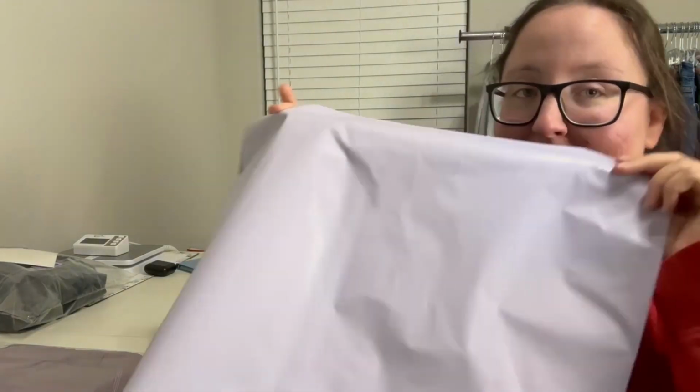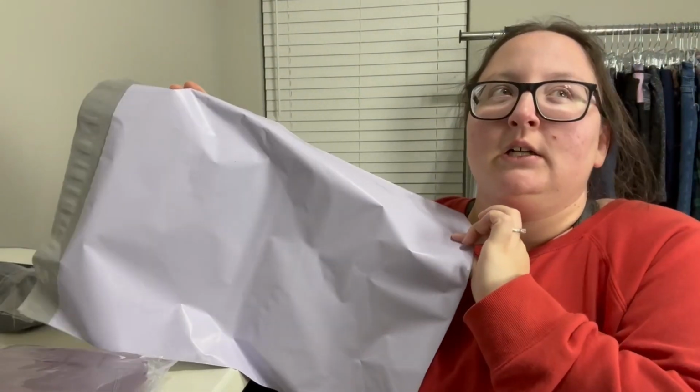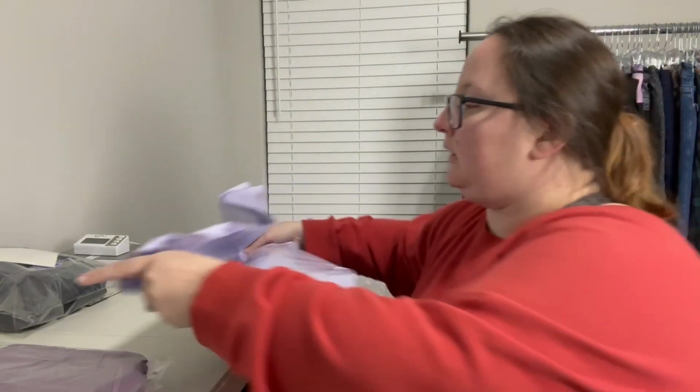All right, so here's the ones I have. They're a really light purple color, and they're just bigger. I think they're 14 by 19, something like that. Interestingly enough, I just recently purchased these, maybe in the last couple weeks. I was only listing things on Mercari and eBay that I could fit into the smaller poly mailers, but as winter and fall have been approaching, I've been picking up things that are bigger in size, bulkier. So I purchased these so I can ship out bigger things on eBay.